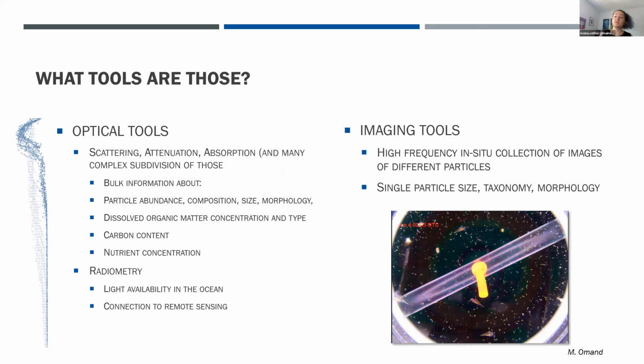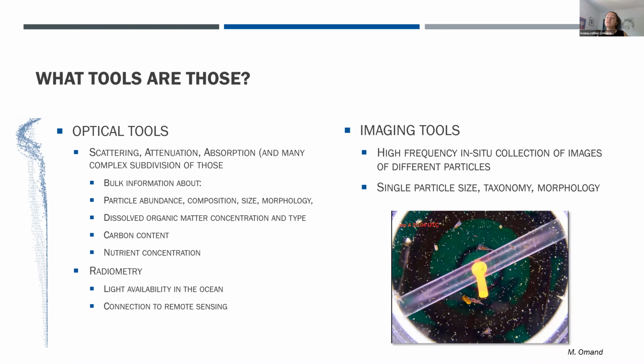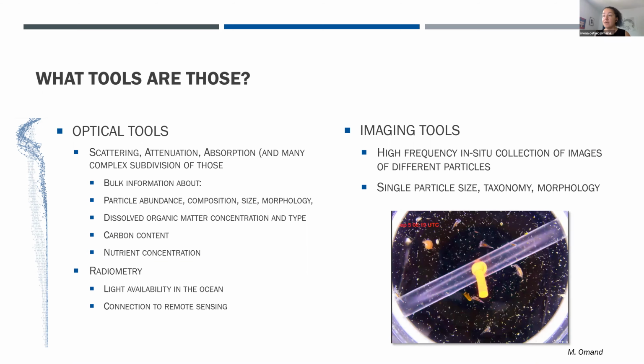We have classical optical tools and imaging tools. And one thing that is connected to them is that they can measure or infer biogeochemical measurements at very high frequency, which means they take that single point measurement of particle filtering, phytoplankton or DNA or something else, and they're able to extrapolate it to time and space.